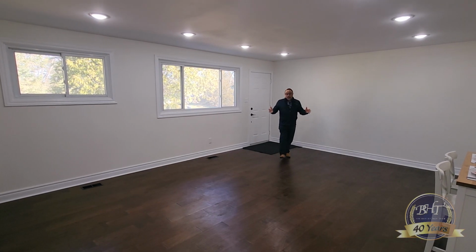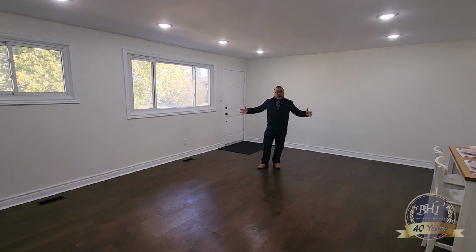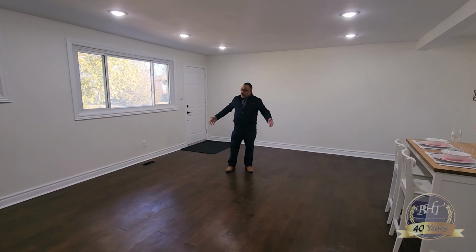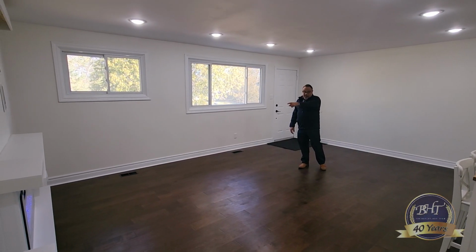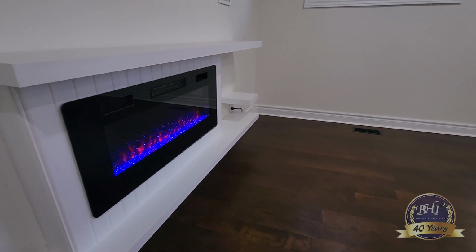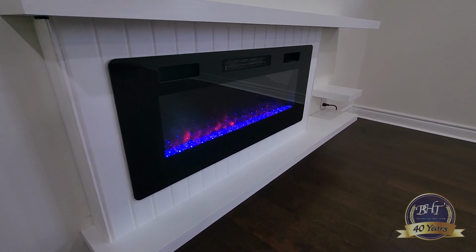I just wanted to point out the amount of space in this area right here. Multiple configurations, multiple uses. It could be a great room. You have a big spot for a TV. Earlier on I didn't turn on the fireplace, but when you come back around, I want you to see the fireplace because it is on and looking fly. And by the way, I believe that one produces heat.